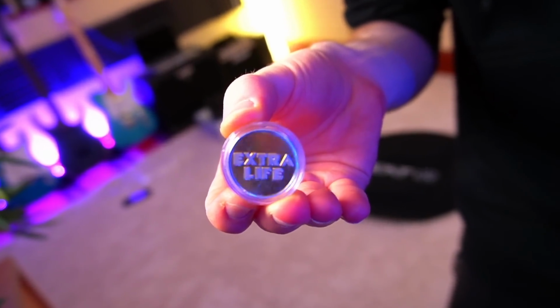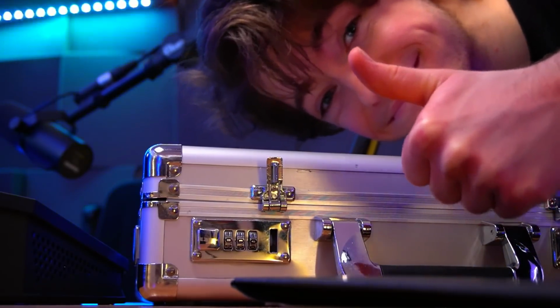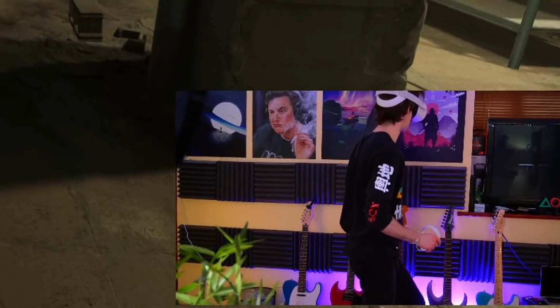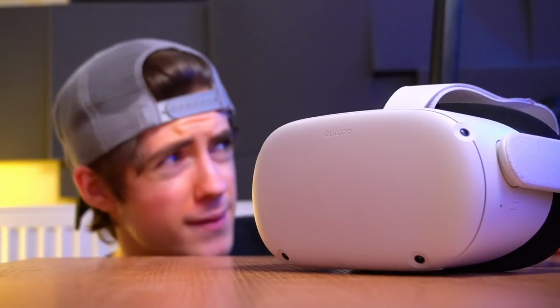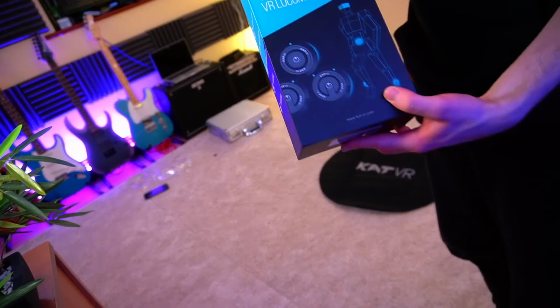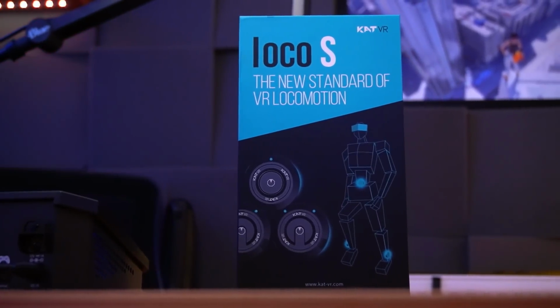An extra life coin, and a ludicrously nice letter from the CEO themselves, essentially saying that they welcome me being as honest as humanly possible about their products and appreciate me taking the time to check it out in the first place. And honest I will be, as I am in all of my reviews no matter what, which is why some companies really don't like me. And the case, of course, contained the actual accessory that deserved this unlocked locked case and a floor mat for some reason, the Cat Loco S.